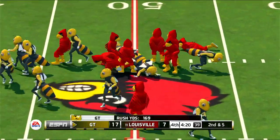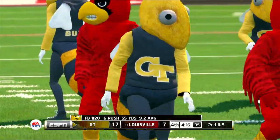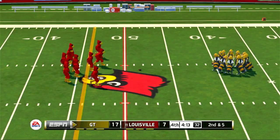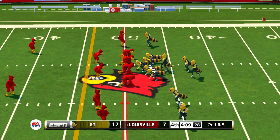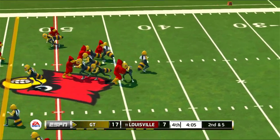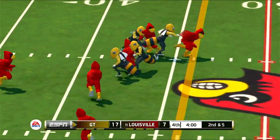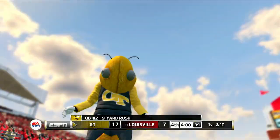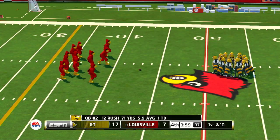And he's tackled after positive yardage. That brings him 2nd and 5. From their own 48-yard line, 2nd down. Play action. Now he's on the move. And now he's going to run. They'll bring him down at the 43. Gain of 9 yards. First down.